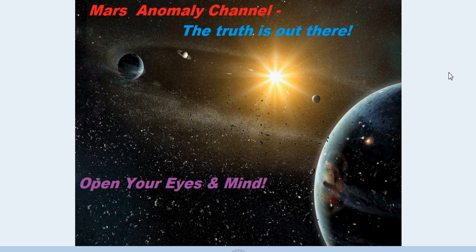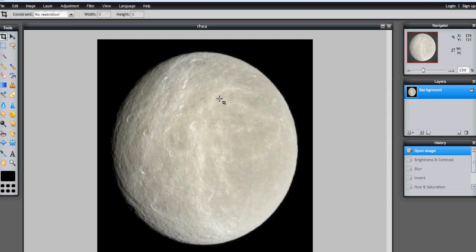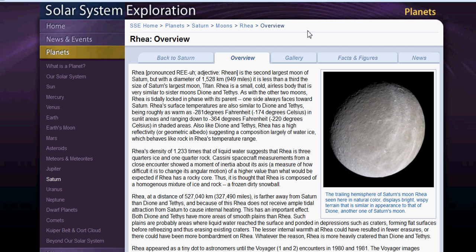We'll jump over to here. Here it is. But I will show you the link. It's definitely in here. But it says right here, this is the overview. Rhea is the second largest moon of Saturn, with a diameter of 1,528 kilometers, or 949 miles. It is less than a third the size of Saturn's largest moon, Titan. Rhea is a small, cold, airless body that is very similar to sister moons Dione and Tethys. As with the other two moons, Rhea is tidally locked with its parent. One side always faces towards Saturn, kind of like our own moon.